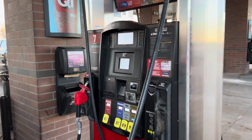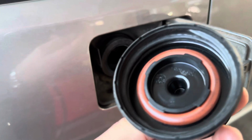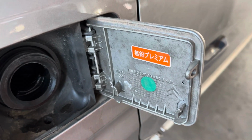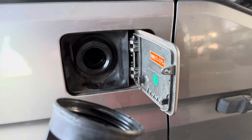Well, we put in 10 gallons, so it definitely needed some fuel. We'll see what the gauge reads. Even something as simple as the gas cap is unique. Look at that, it has a rubber seal, so it's actually a very sealed system. All the writing's in Japanese on this car, all the warning labels, so there must have been a Japan market car.